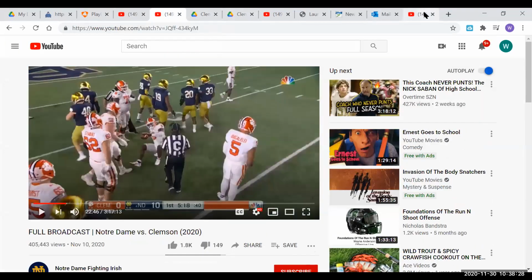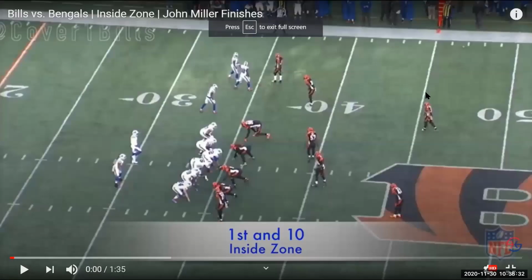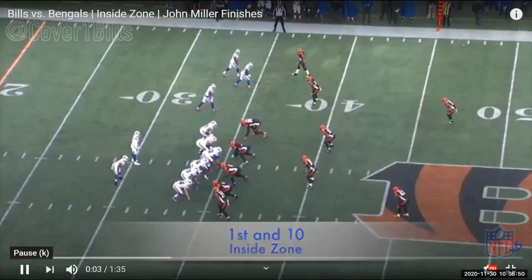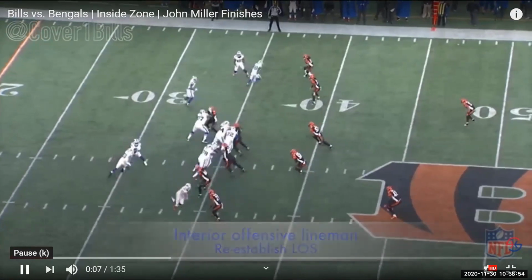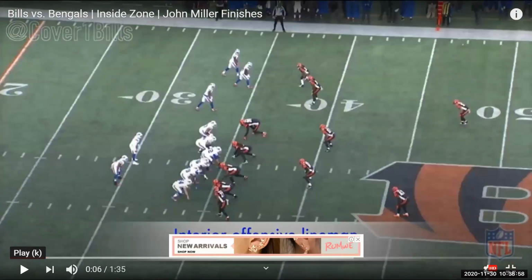I've got a copy here of the Bills running it. And this will show you both a wide and a butt view. So anyways, here we go. So the Bills are in a trips formation to the boundary with the nub tight end, meaning the tight end's by himself. There's no receiver. Okay, and I'm pretty sure they're going to run inside zone to the left here. There you go. So we get inside zone to the left.